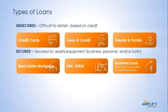And then your secured loans, again, your real estate mortgage, SBA, business loans. And then there are different types of business loans: your short term, your secured lines of credit, and then long term. Generally with commercial real estate, we're talking long term, but it can be a short term loan for construction. When I say short term, those are generally going to be at least a year, and usually it's got to be longer, because you do construction through stabilization, where it can service debt, so it's got enough income coming in.